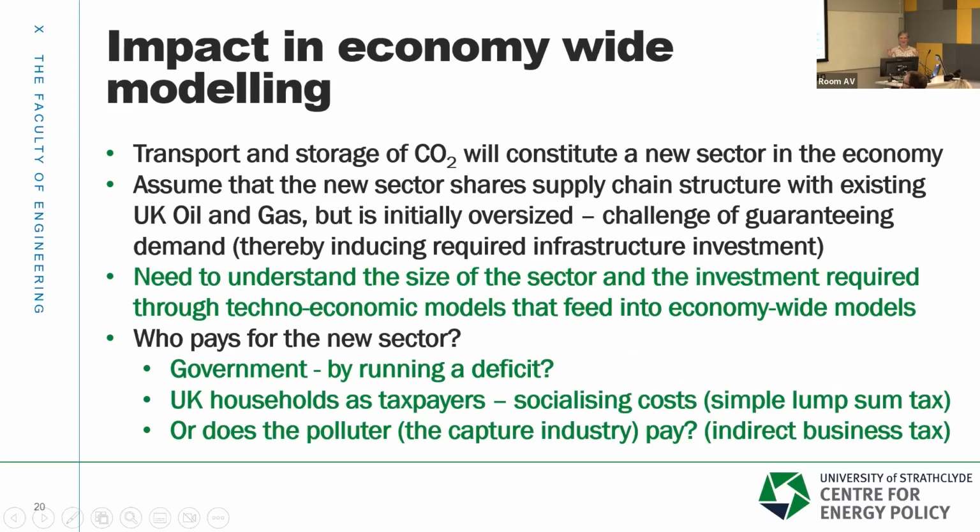So what I wanted to show you, I guess, is more how can we use this techno-economic modelling, and this is where we have now been able to size a TNS sector and to think about how that TNS sector will expand in the economy, because at the minute that will be a new sector. The way we've modelled it is to say that it would be similar in terms of its inputs and outputs to the oil and gas sector, but we just needed to know the size of that sector. So we've also assumed, as I said, this build it and they will come scenario. So we've assumed that it's initially oversized and that demand will be guaranteed.